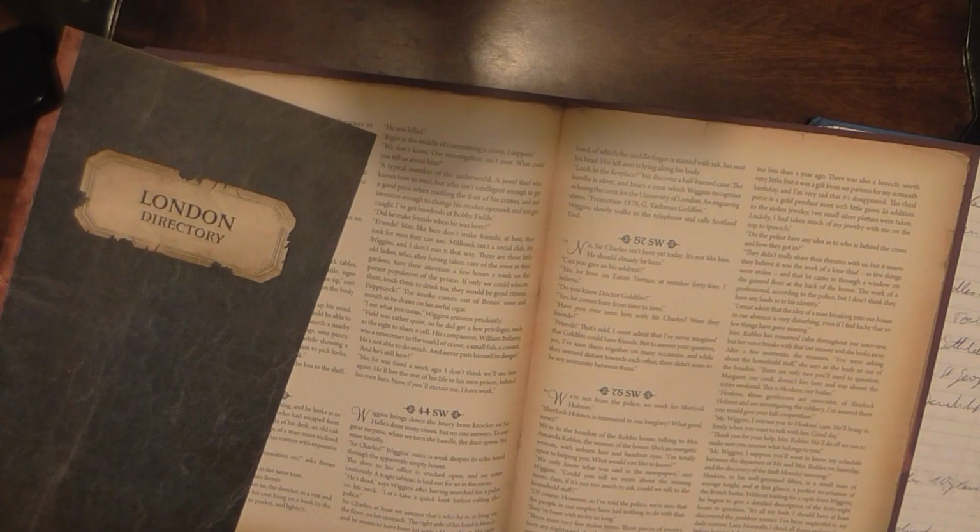Wiggins brings down the heavy brass knocker on Sir Hall's door many times, but no one answers. To our great surprise, when we turn the handle, the door opens. We enter timidly. "Sir Charles?" Wiggins' voice is weak despite its echo heard through the apparently empty house. The door to his office is cracked open and we enter cautiously.